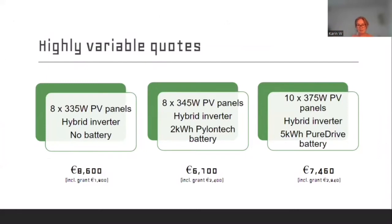Thank you, Brian. You can see the quotes there. And the one on the right is the one we ultimately went for. So we are chucking out loads of electricity, as Maria indicated. There's been a sunny April, and we've been doing really well in terms of what we're generating.